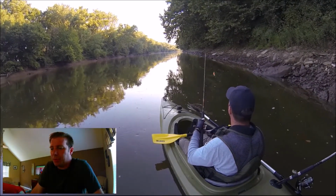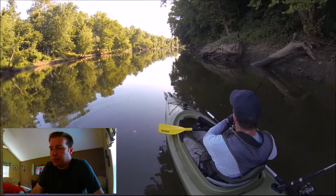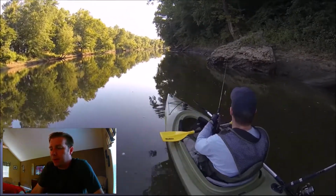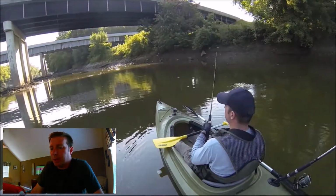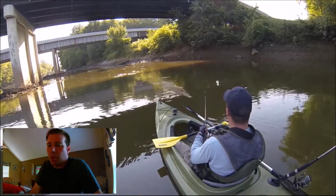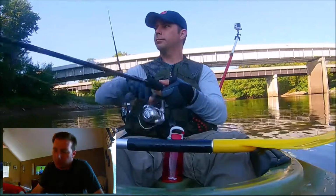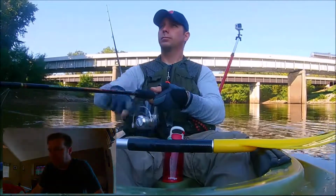So, heading downstream, continuing to work this bank of shale rock. There's some nice cover in there. As you can see, the water is dingy and muddy, but there is some cover: some big rocks, some trees, overhanging branches in the water, and trees knocked down into the water. As you approach the bridge, there is a little bit shallower water. Bridge embankments are always a good place to fish. It gets a little shallower. There's a riffle in there, depending on the time of year and what the water level is like.